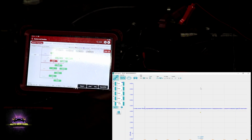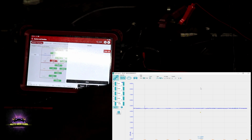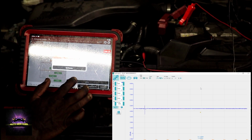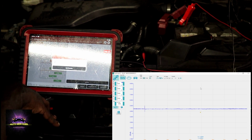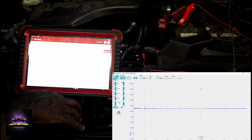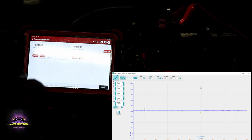So when I try to clear the code, my waveform changed. So is it a circuit issue, ECM issue, or is it the sensor? That's the question. So we're gonna read the full code. I'm getting the P0340.